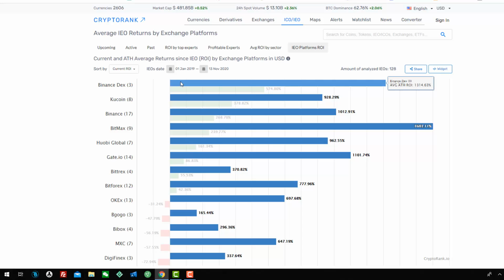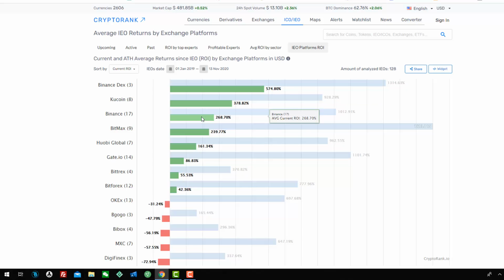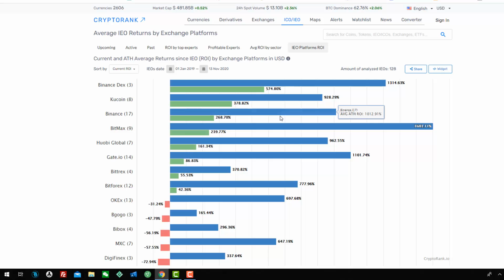So it's important to note that Binance DEX, the average all-time high ROI is 1,314% on Binance DEX. Then we've got KuCoin, which is 928. Binance platform themselves, all-time high is 1,012. BitMax, 1,600%. Huobi Global, 900%. And then you get down to Gate.io, Bittrex, OKX.